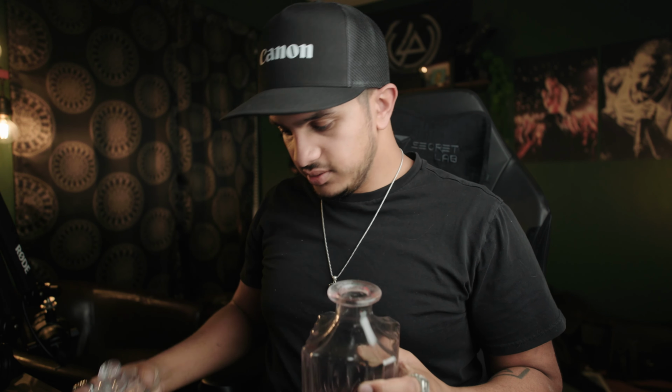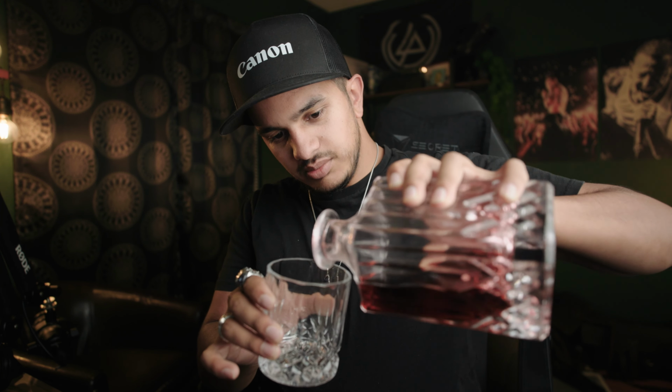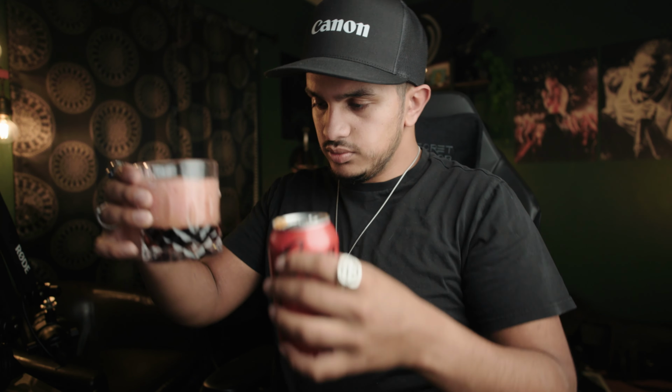For those of you guys wondering, this is not alcohol. It is merely huckleberry syrup. And you may be wondering, why huckleberry syrup? Because it's the key ingredient to the best drink ever. Oh, don't go too much. You have to have it in a nice tumbler too. I bought these off Amazon.